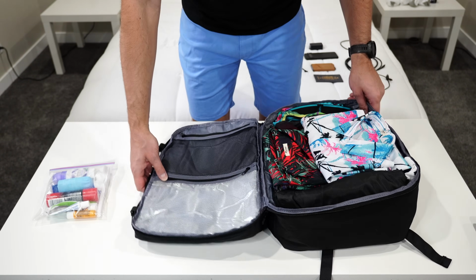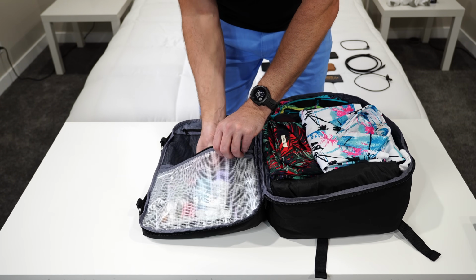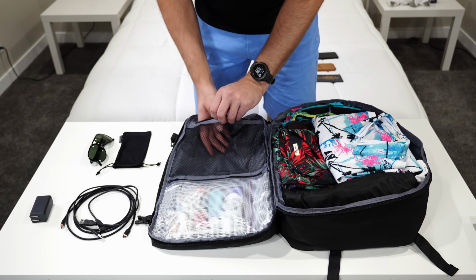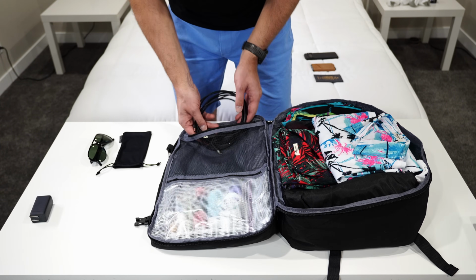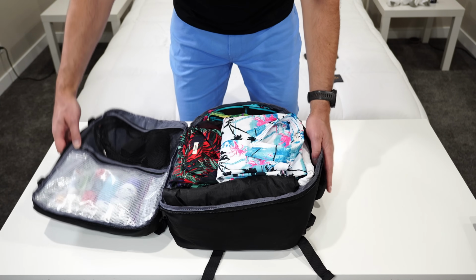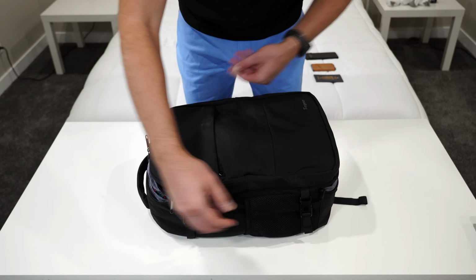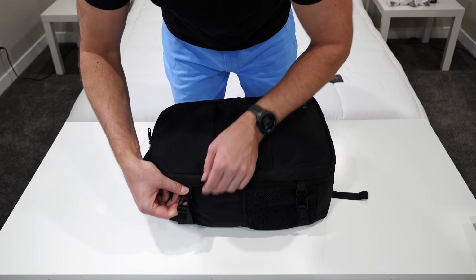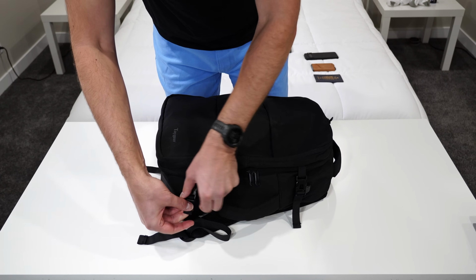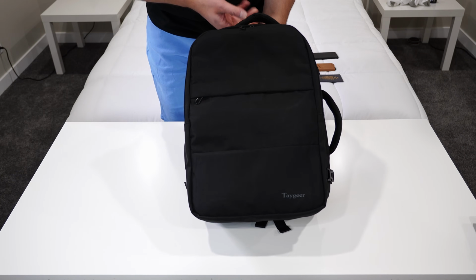Moving to the top of the bag, I'm going to use this wet pocket for my toiletries just in case something leaks. Then I'm going to use this mesh accessory pocket to store my charging cables and power brick, followed by a pair of sunglasses in their storage bag. And that's it for the interior compartments of this bag. And we are nowhere near bursting at the seams yet. But if you are, this bag has little straps you can use to really tighten it down if you need to. Boom, ready to travel light.